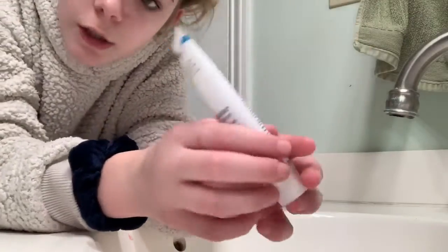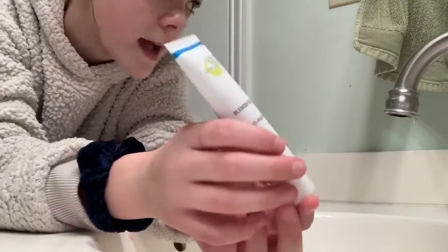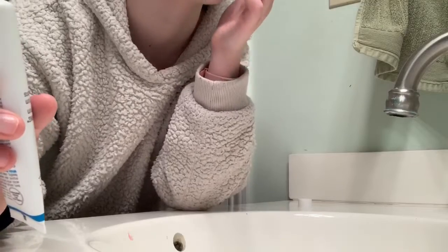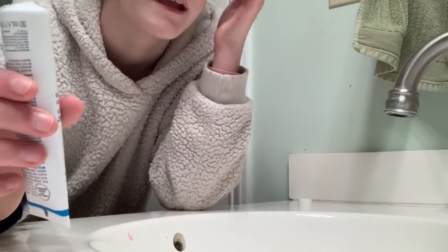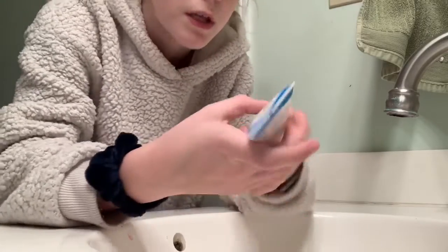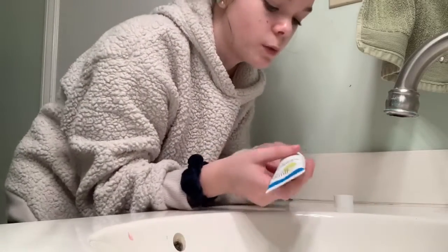Blemish clearing serum. I got two of these as a gift. They're around $30 each. I put it all on spots where I have acne or blemishes. Oil-free moisturizer. It was I think maybe 30 or 25.